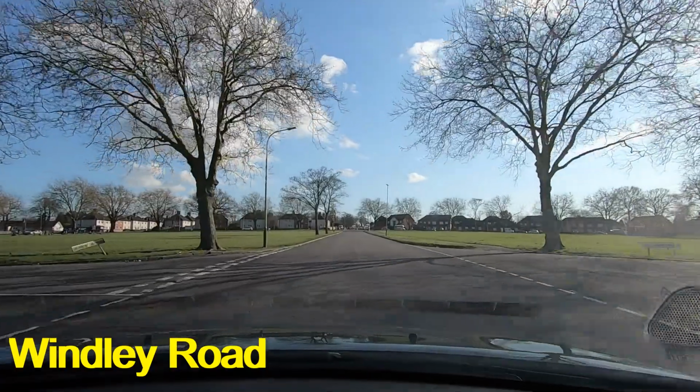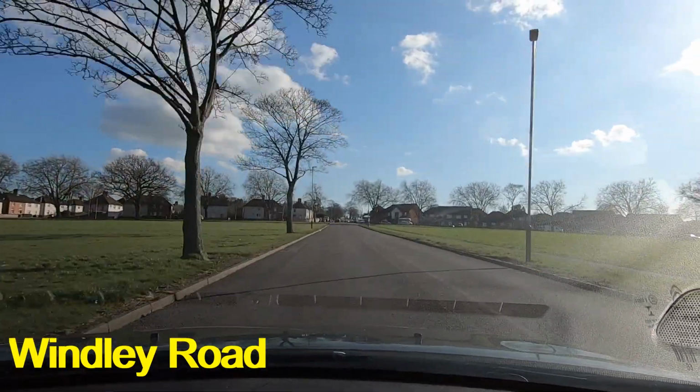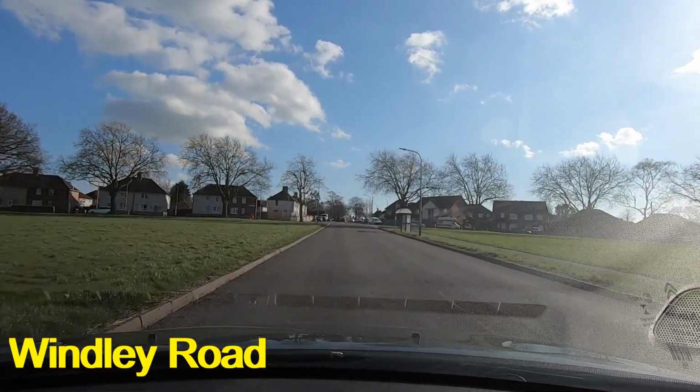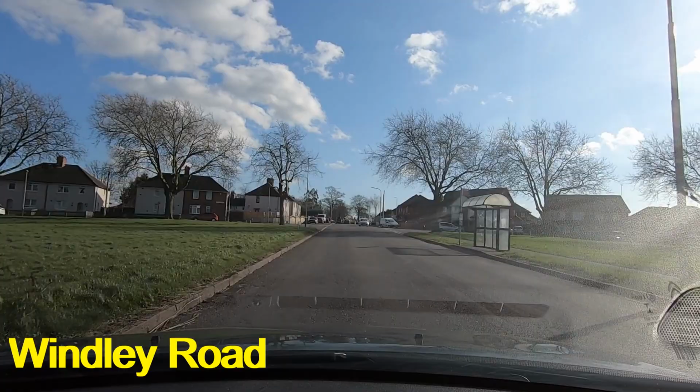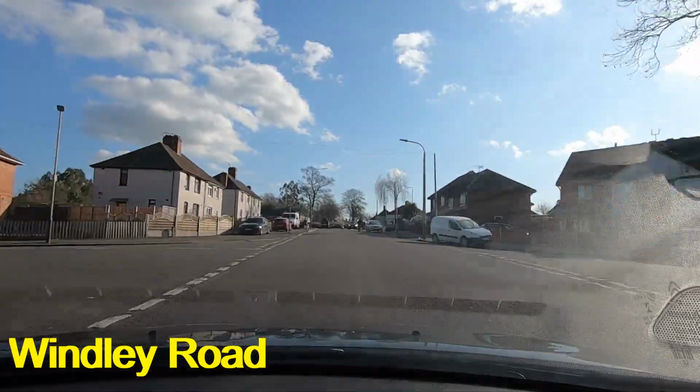So we come along Windley Road here, and you'll see ahead of you there's a roundabout, and at that roundabout we're going to turn left, taking the first exit. Be careful not to indicate until you're level with this junction on the left there.